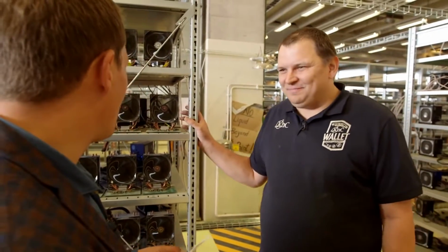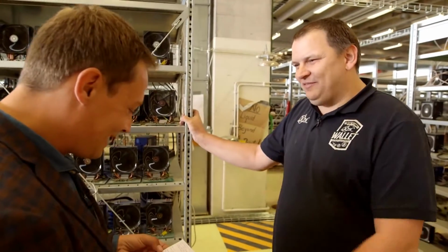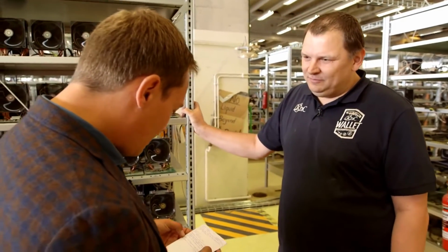I used to wear a 46 DX100 around my neck. Okay, there you go. That's a neck chain. Well, these are bigger. We have a new neck chain for you. All right.